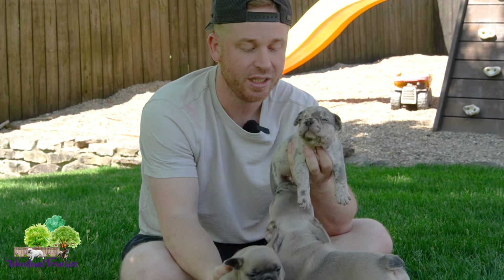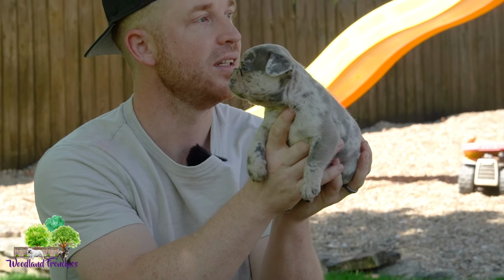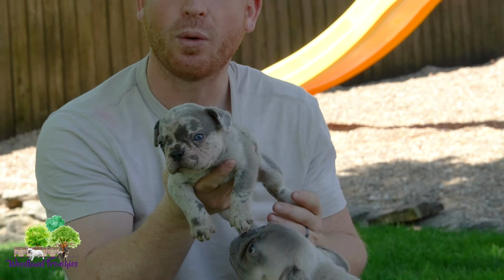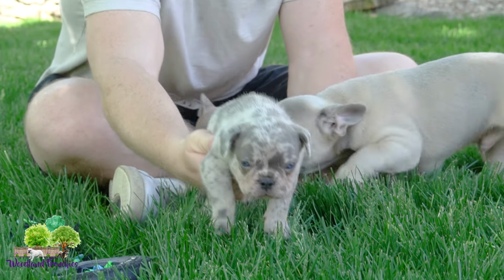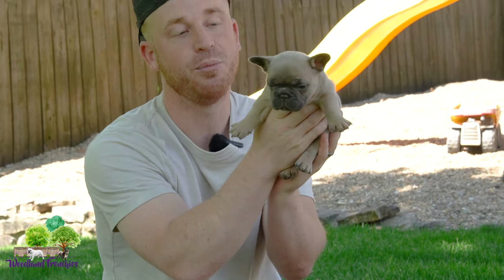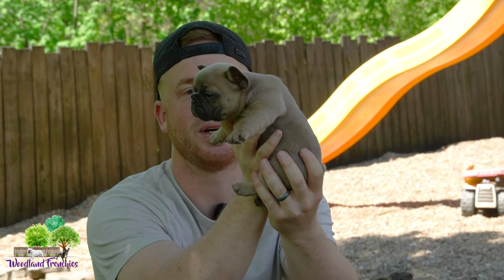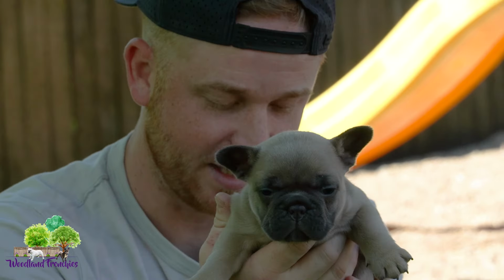First, we have Kiwi here, who is this beautiful blue merle male. Just a beautiful little guy. Ears aren't quite up yet, but they're definitely gonna go up. So that's Kiwi. And then we have little Miss Pear, who has just some beautiful conformation. Look at this little girl, look at that muzzle on her. Just perfect. Nice round head.